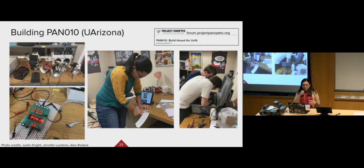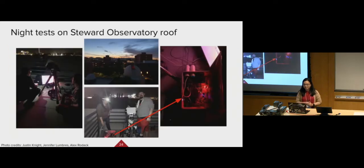We picked the tasks that we knew we were the best at, but we also worked together, kept updates with each other. We also have a forum where we've been updating all of our work, and when we have questions, the team is really good at coordinating with us. We spent many nights on the roof of Stewart Observatory running tests. When you have to do several tests to make sure everything's working, there was one night where the stadium lights were on, so it meant we didn't look there for targets.